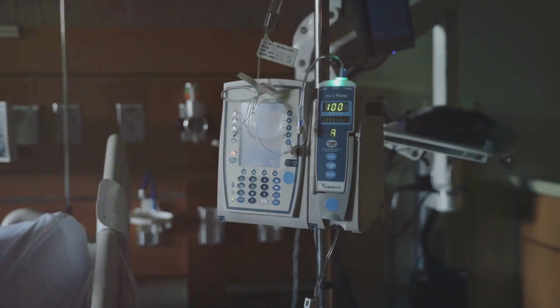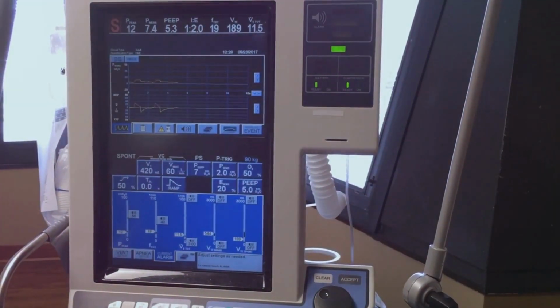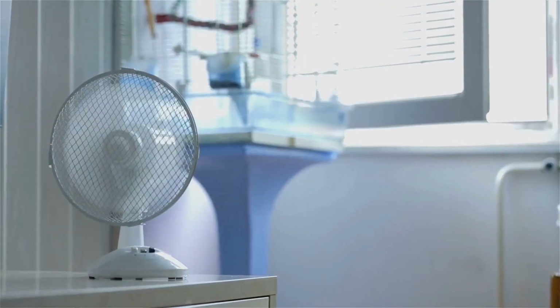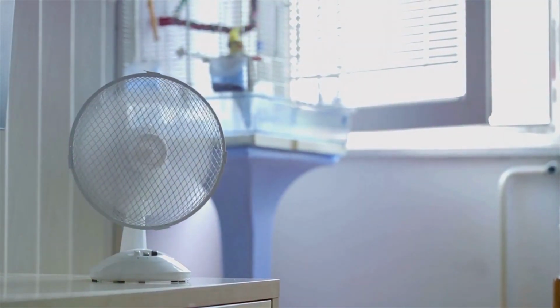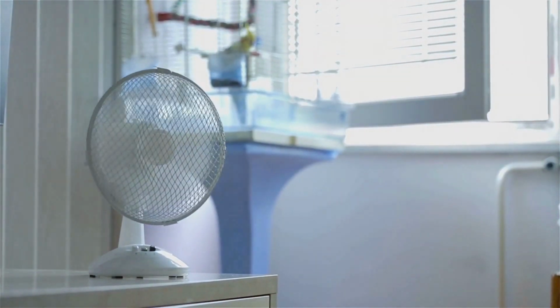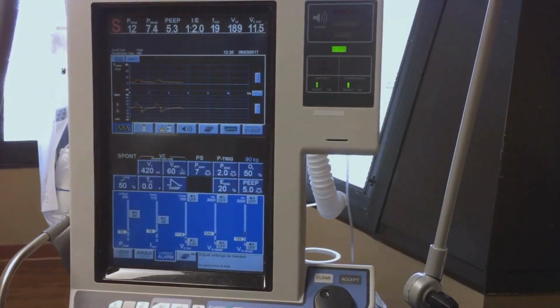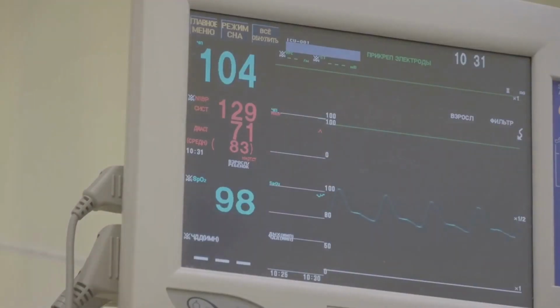A mechanical ventilator is an external machine that helps to inflate and deflate your lungs, much like how you would manually inflate a balloon. It does this by pushing air, or a mixture of gases, into the lungs. This process is known as positive pressure ventilation. The pressure is carefully controlled to match the patient's needs, ensuring the right amount of oxygen reaches the blood.